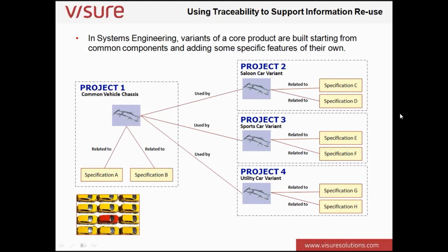This is an example here of a car chassis. So you can have a project which is called the chassis. And by the way, that project is owned by the person responsible for that chassis. But then we want to now reuse that information in 3 different variants of that car. So the chassis is common, but we want to use that common chassis in the saloon car variant, in the sports car variant, and in the utility car variant.